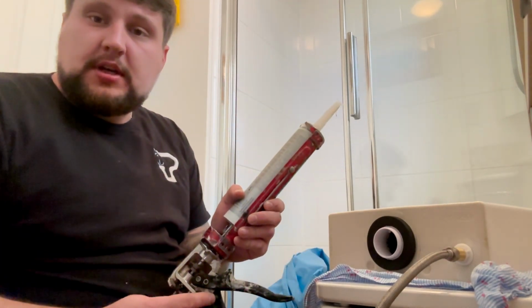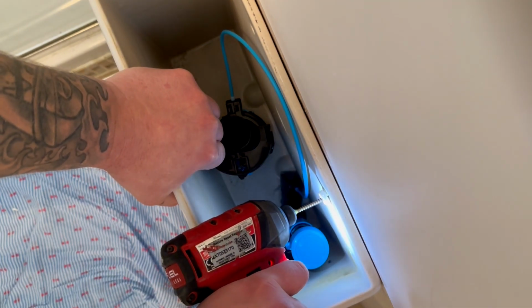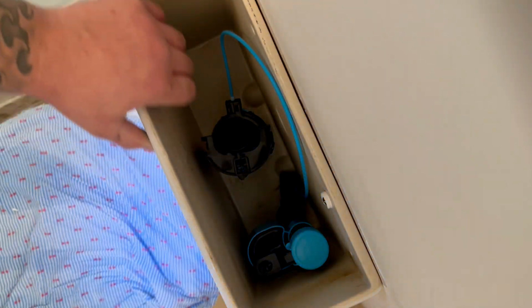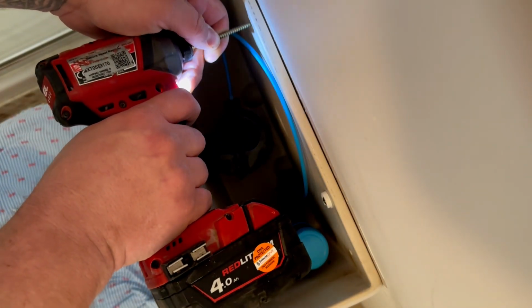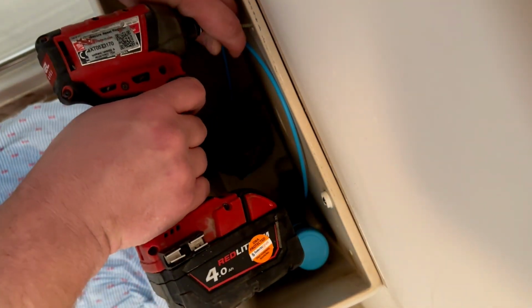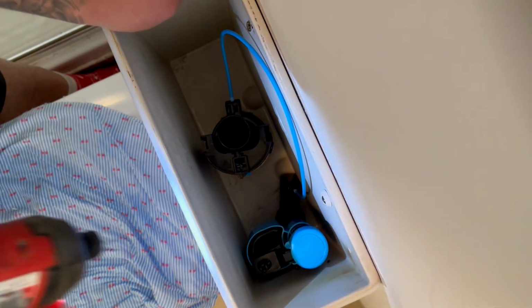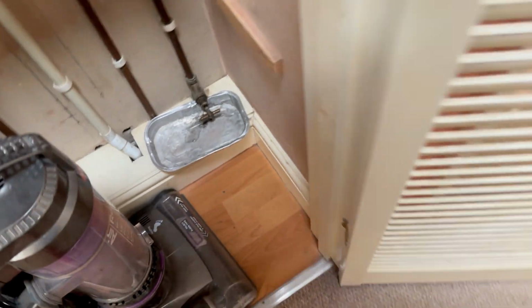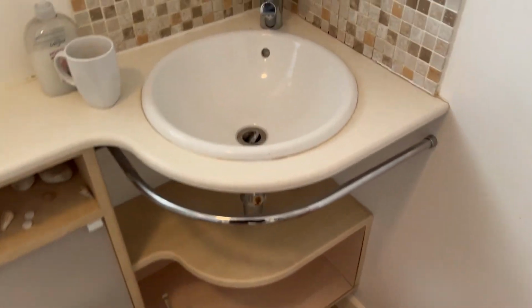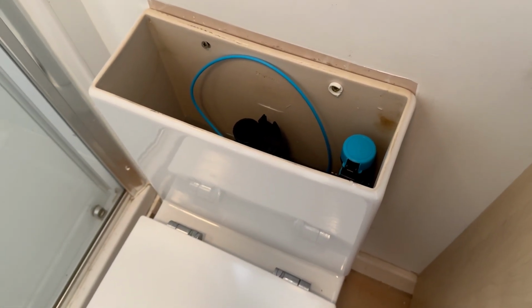Good. Bit of silicone. Silicone tends to work. So I'm going to put a little bit of silicone around there. Alright, this is tricky because you've got to push it down. Is that in? Right, yeah, push that one. Okay, I've got it, I've got it. That's it there. Okay, let's get it back on. It's filling up. Okay, here we go.